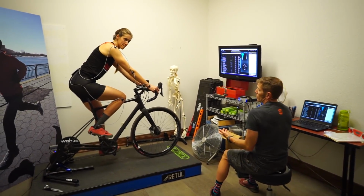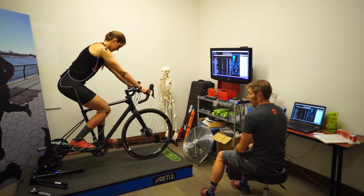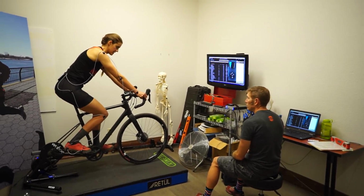But that said, like you mentioned earlier, getting a slightly shorter stem, you can do that and it would be okay. Cool. Because then it would put you in a little more normal position for what you're used to on a mountain bike.